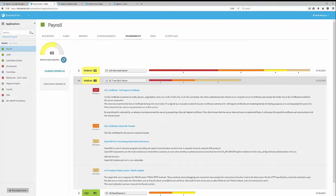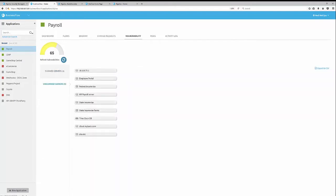Often, undefined network space in vulnerability management tooling creates unquantified risks by simply not allowing successful scans. Business flow also provides a list of unscanned servers. These are endpoints which payroll requires to function, however no scan data was available, which amounts to unquantified risk in the environment.